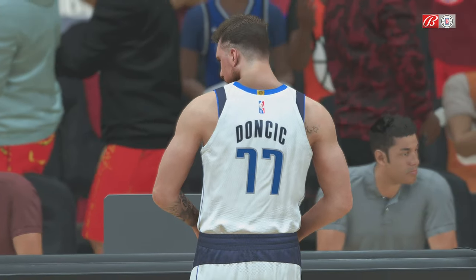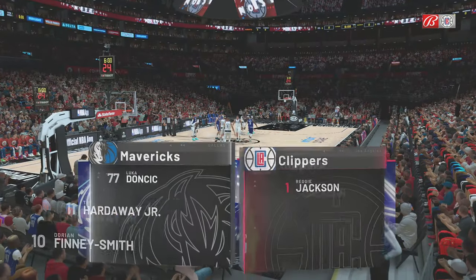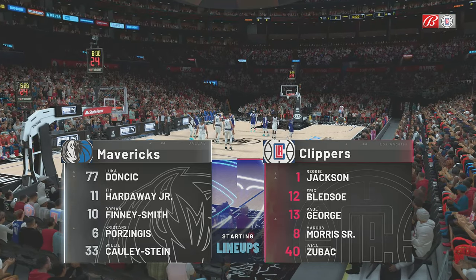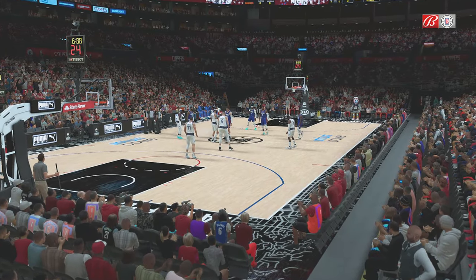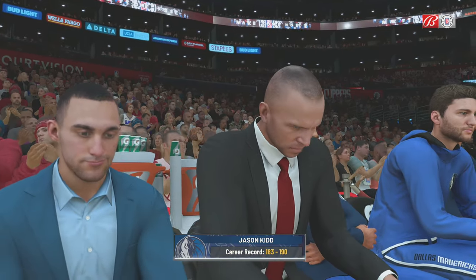Now, a look at Dallas's starting lineup. The guard pair, it's Doncic and Hardaway. Finney Smith in at the forward with Porzingis as the other. And it's Cauley Stein in at the center, filling out the middle. For the Clippers, the post tandem is Morris and Zubac. Bledsoe is out there with Jackson, and it's George in at the three, the small forward.